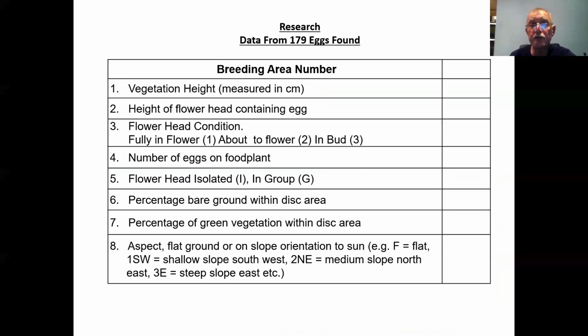Now we're coming on to the research. I had a great PhD student working with me. She was fabulous at finding eggs. And between us, we found 179 eggs during our survey 1 year. And we measured these factors to see what's important for the small blue.